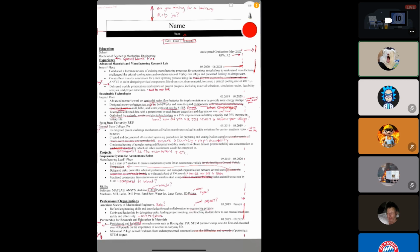What kind of puts me off about this professional organizations section is it just seems very fluffy and heartfelt and overly sugary. Like the importance of science in everyday life. Really? Maybe they could be a little more specific than that. If you do a presentation about science, that's too big of a topic. It just seems very flowery, I guess, is what I'm trying to say.